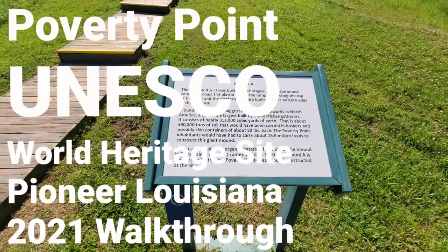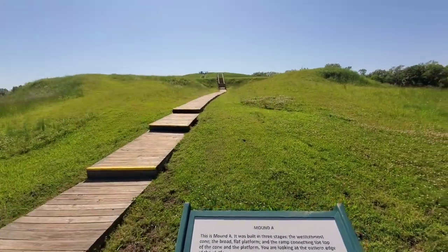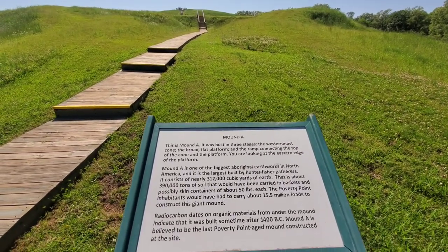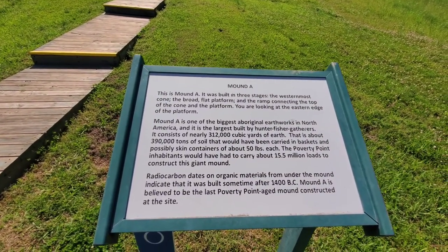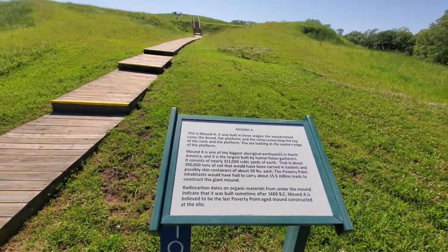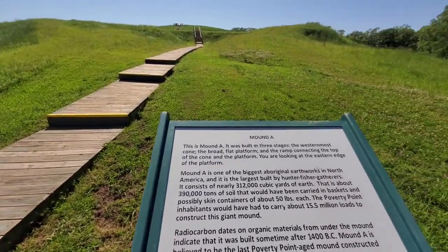This is Mound A. It was built in three stages: the westernmost cone, the broad flat platform, and the ramp connecting the top of the cone and the platform. You are looking at the eastern edge of the platform. Mound A is one of the biggest aboriginal earthworks in North America, and it is the largest built by hunter-fisher-gatherers. It consists of nearly 312,000 cubic yards of earth, about 390,000 tons of soil that would have been carried in baskets and possibly skin containers of about 50 pounds each.